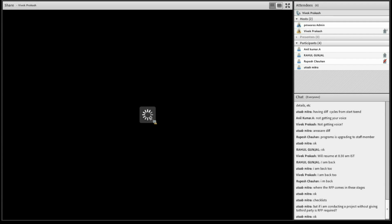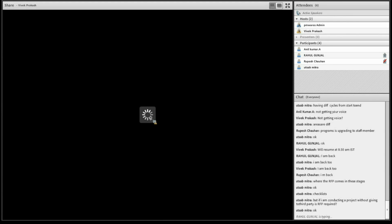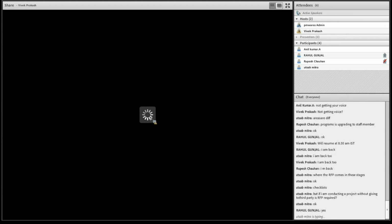Don't know how much time it will take to display. But are you able to go to page number 283, where the project management framework is written? You all right? Anil, you too, right?